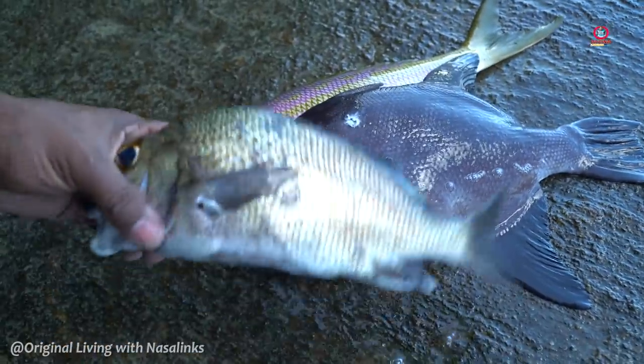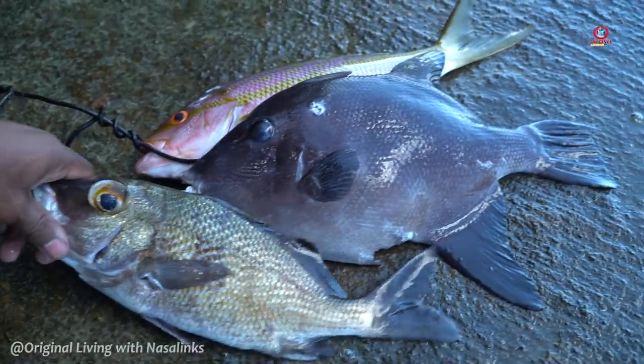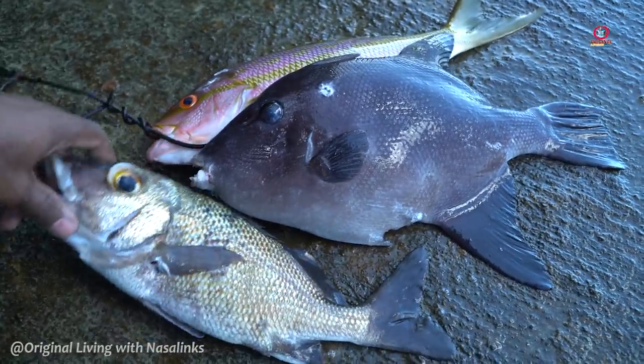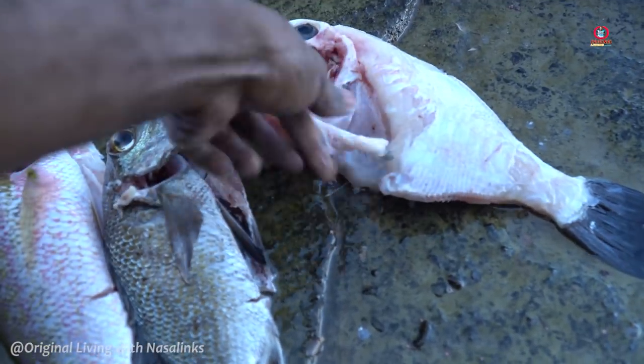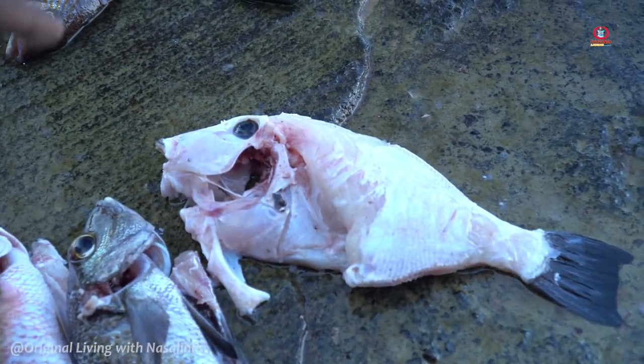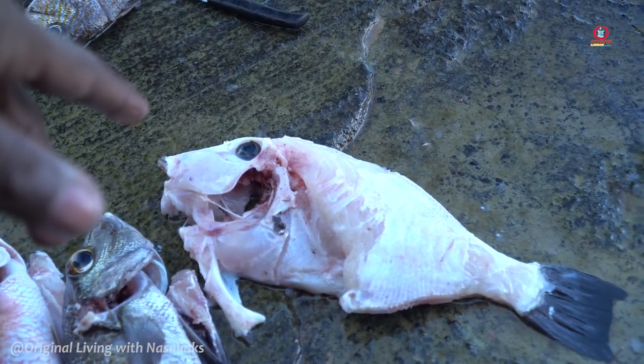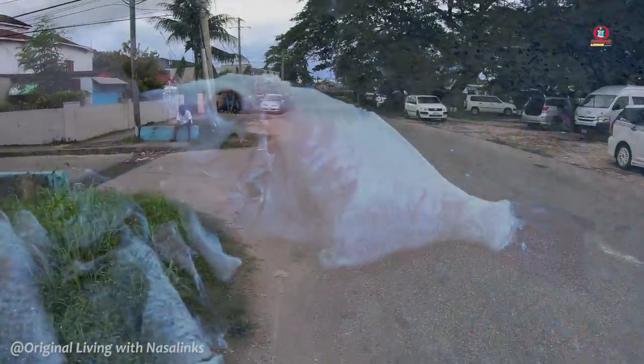The grunt and the yellowtail snapper were cooked in the previous video as well. I only have the triggerfish now. I will do some steam. So this is how it was caught and cleaned. Back on the road now to get this stuff to do the cook up. Let's go.